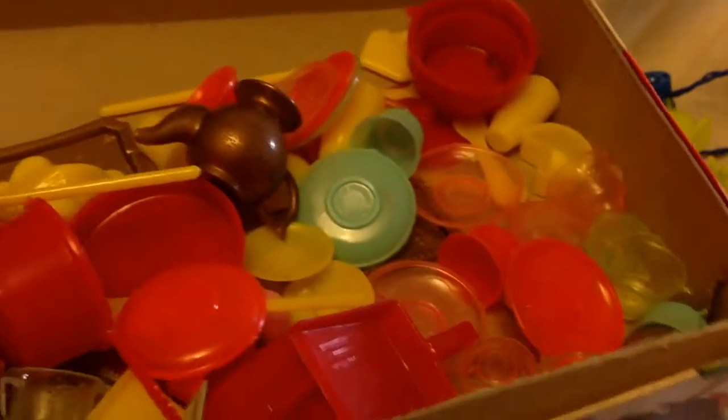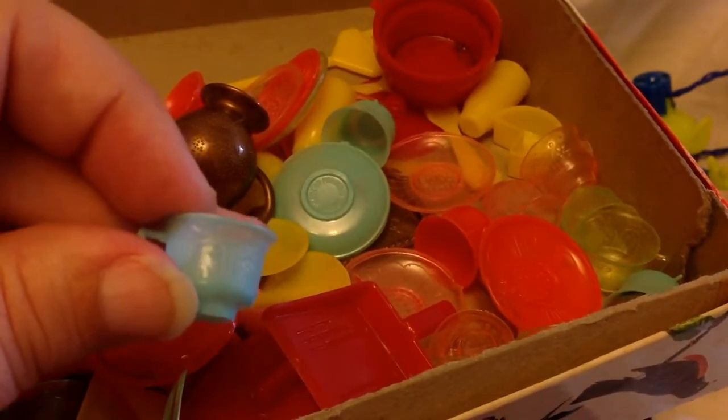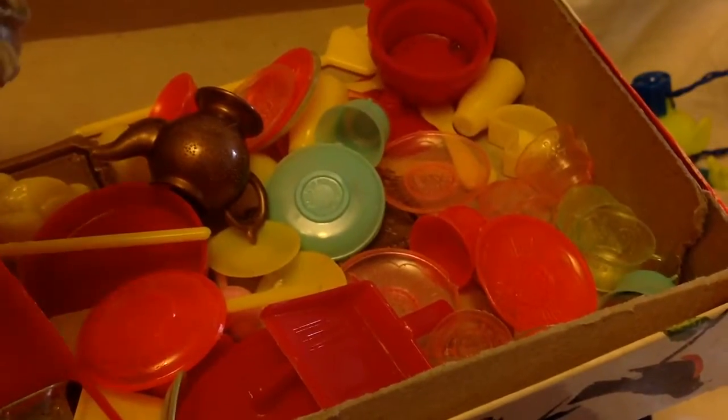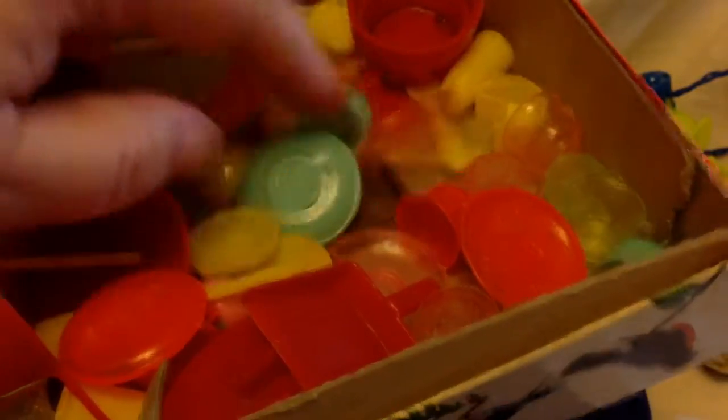where people use little tchotchkes like these and glue them into little houses and on top of frames and all kinds of other stuff. Oh, that piece is broken. That's a shame. So, yeah, was really fun.